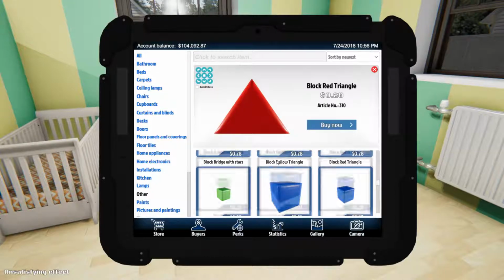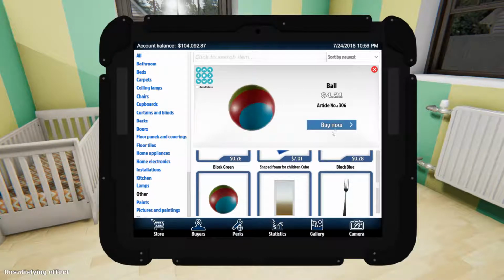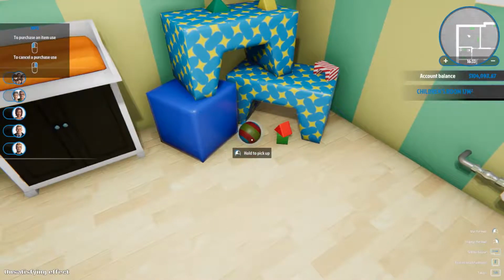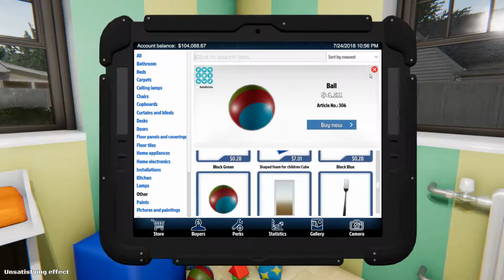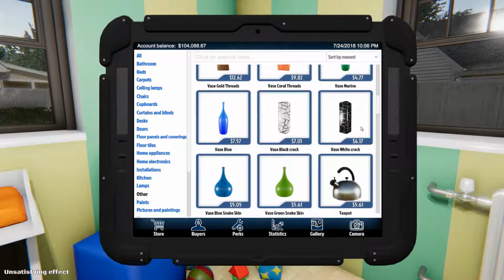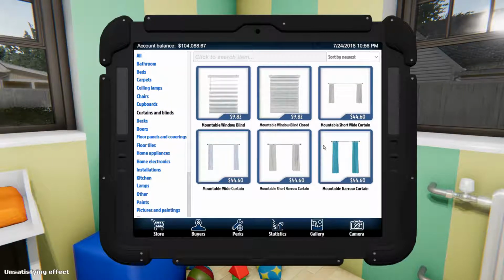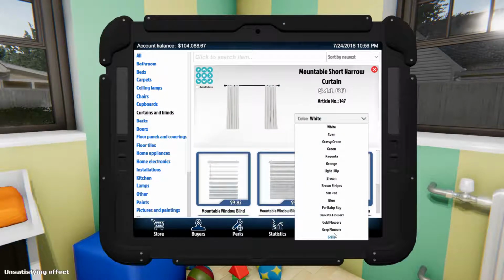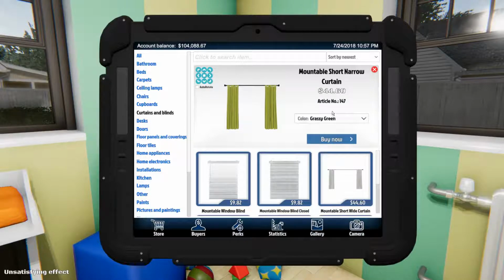That's enough. Enough play. Can't play your life away. Balls. Kids love balls. I know that. Kids are like dogs with balls. So, what more do we have? Nothing more there. What do I want more? I want curtains. Yes. I think that's short ones. Flowers, baby boy, but there's nothing for a baby girl. That kind of sucks.